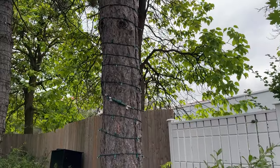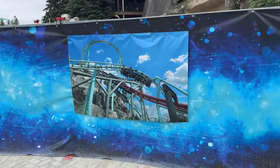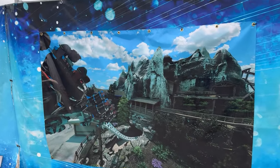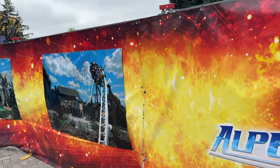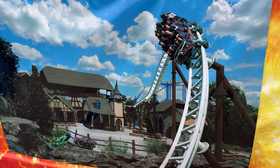What else? So I'll say this. Not everything in the animation is there, wait till Grace's interview tomorrow. So there is more to this story. There is more to Alpenfest. There is more to this coaster. Not everything is in the animations. The trailer for the ride is not the color scheme. I'll just say that. Wait for Grace's answer as well.